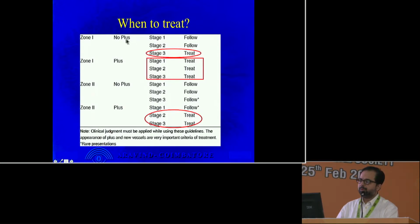So this table shows an easier way of when you will treat and when not, the type 1 and the type 2. So these are the red ones, which are the type 1 ROP. So zone 1, no plus, only stage 3. Zone 1 with plus, any stage, you do the treatment. So these are the type 1. Zone 2, no plus, no treatment. And zone 2 plus, only stage 2 and stage 3 require treatment.